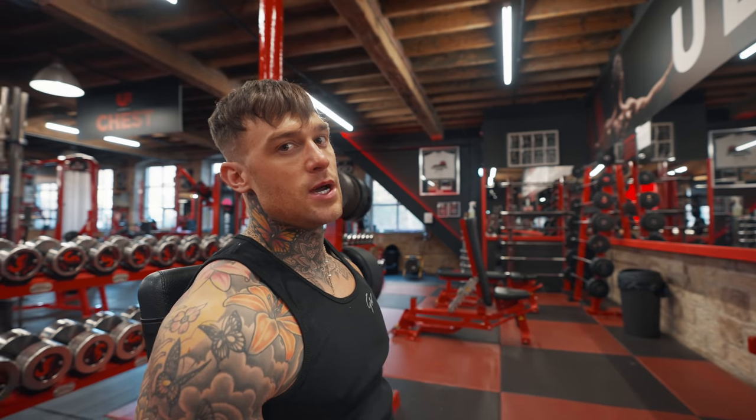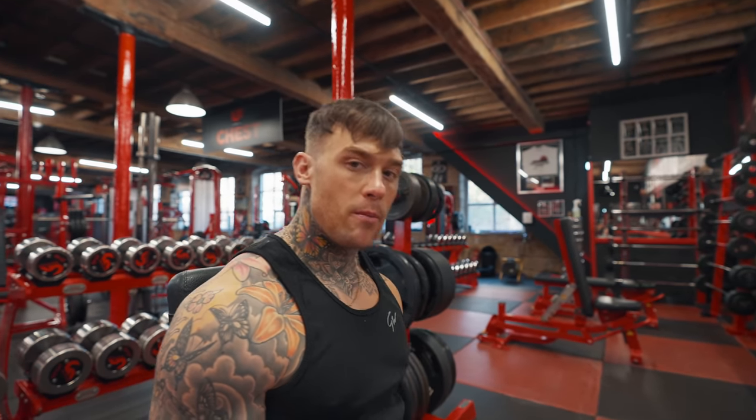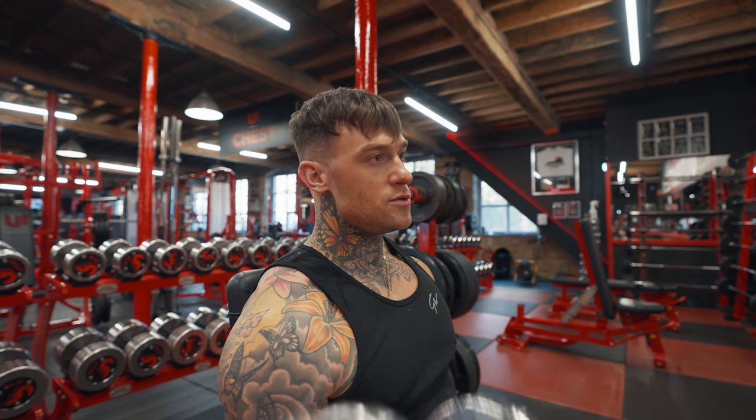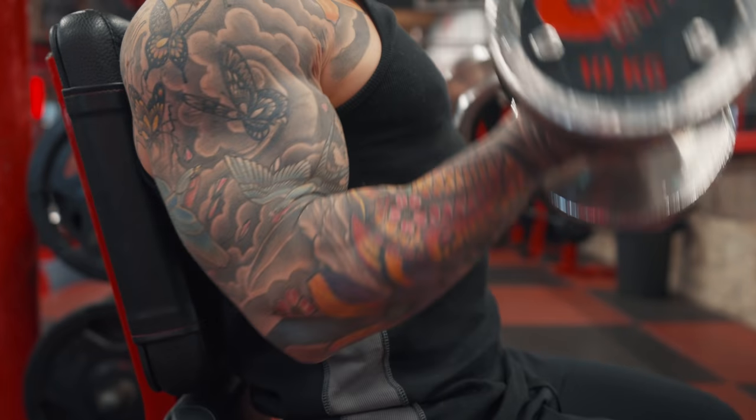When performing this exercise, make sure you fire your tricep at the bottom to get full range of movement. And when we come up to the top, we're going to squeeze at the shoulder.